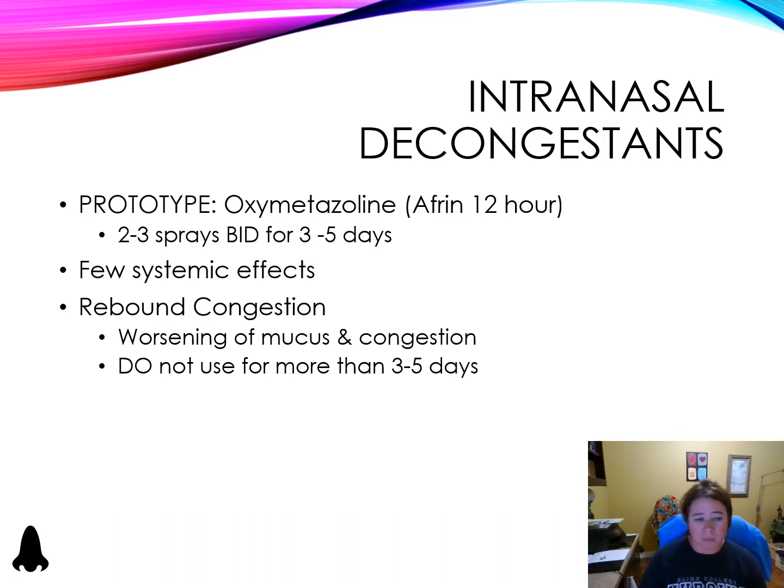If you have a patient who comes in, they're like, I just can't get over it, and you're looking at their medication list, and all of a sudden you see that bottle of Afrin there, you got to ask, how often are you using this? Because people can get addicted to it really, really fast. They really, really like it. I tend to tell my patients with the intranasal decongestants, I tend to tell them I want them to use these only at nighttime.